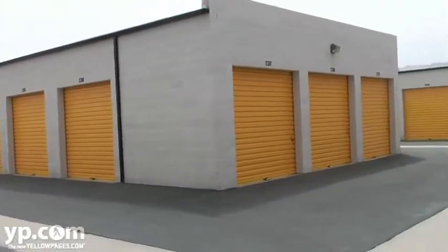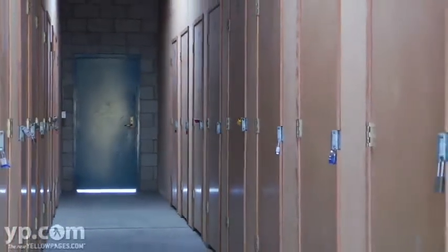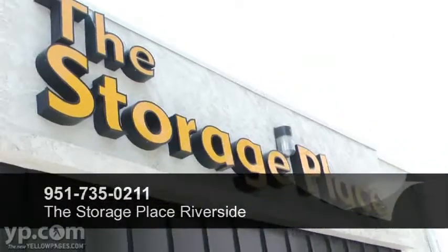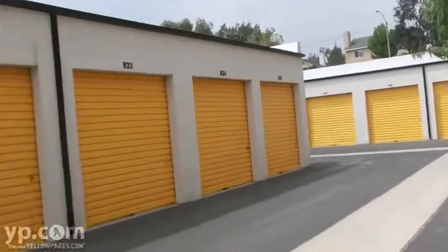The Storage Place is one of the largest self-storage facilities in Riverside. We have everything to accommodate business and residential storage needs. Please call us today and ask us about our move-in specials at 951-735-0211. We have various size storages.